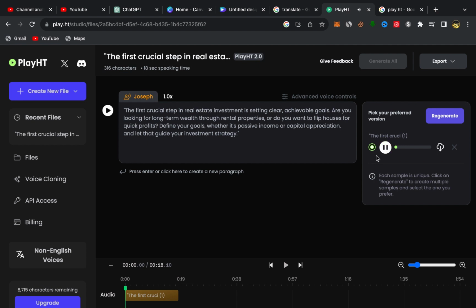The first crucial step in real estate investment is setting clear, achievable goals. Are you looking for long-term wealth through rental properties? Or do you want to flip houses for quick profits?